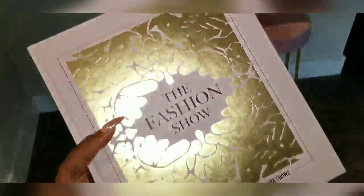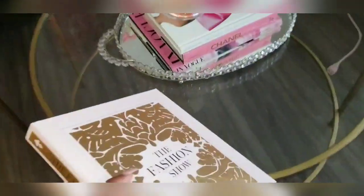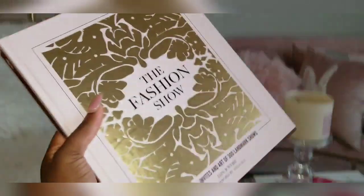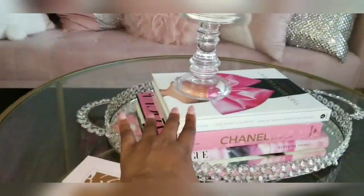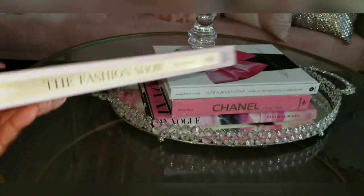Okay, dolls, before I clean, I'm thinking of having this on my coffee table. What do you dolls think? I love the gold. I think it ties in with the rest of my living room, which has the gold theme, as you can see. And it's pink and gold, and I just love it. It says the fashion show. I'm thinking of having it on here as an extra book. What do you dolls think?